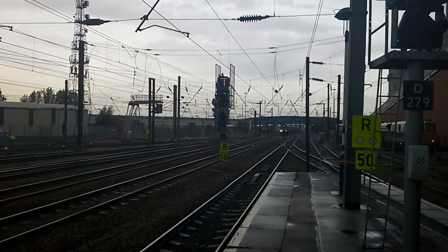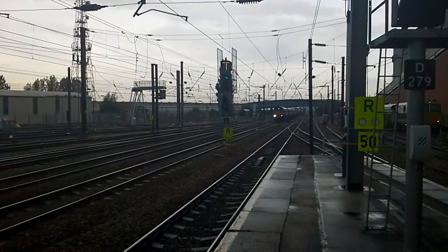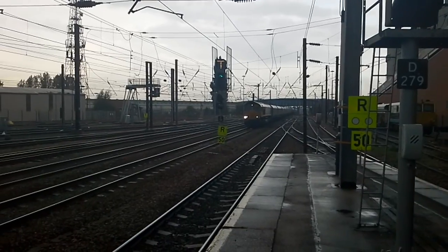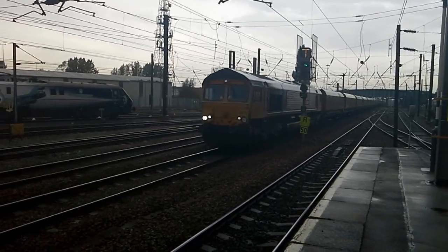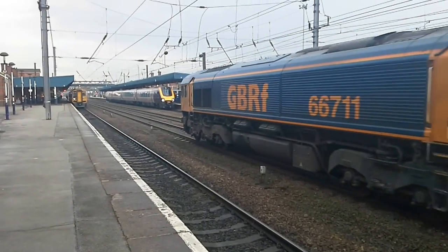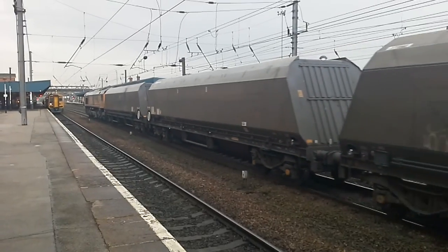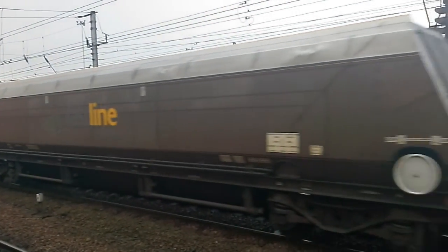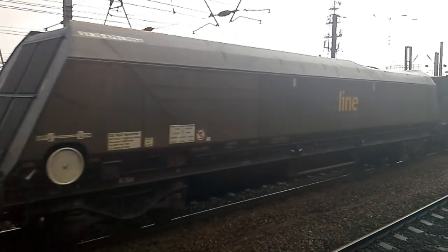And that's 91110 firing up. This is 66711. I can tell you the DVT is 82208 on the East Coast service. This is a mixture of Fastline and GBRF coal hoppers.